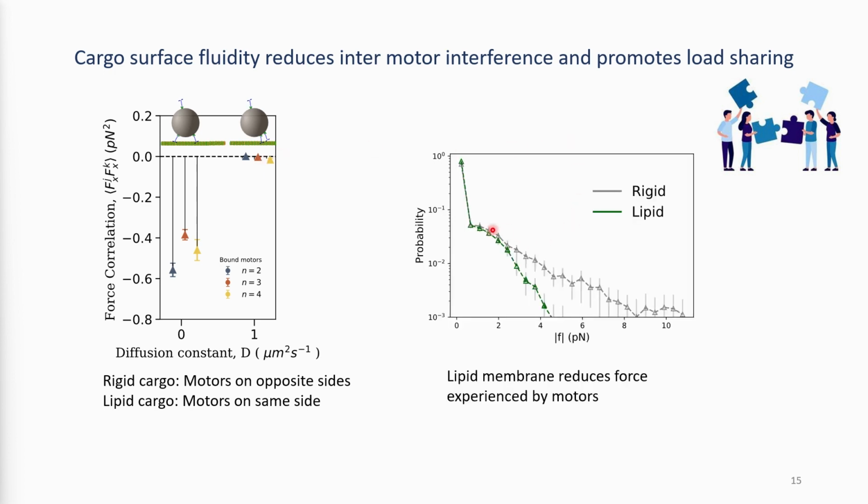To confirm this, we plotted the force distribution of single motors in rigid and lipid cargos. Again, we can see that the lipid membrane reduces the force experienced by motors. Thus, the membrane reduces negative interference, and that then leads to a lower detachment rate of motors from the microtubule, which means that motors on lipid cargo survive longer.